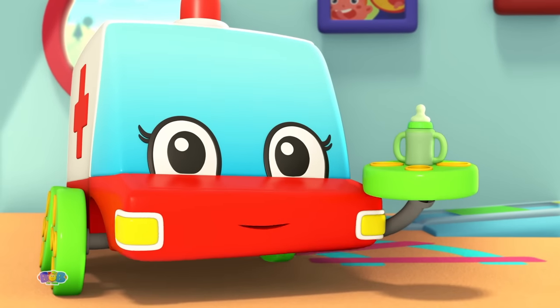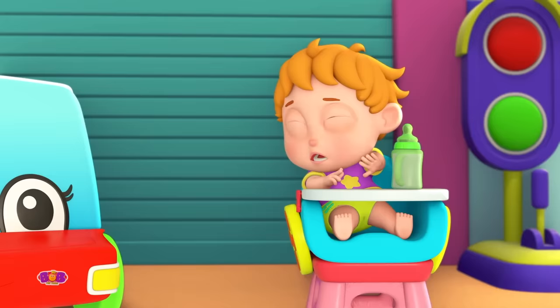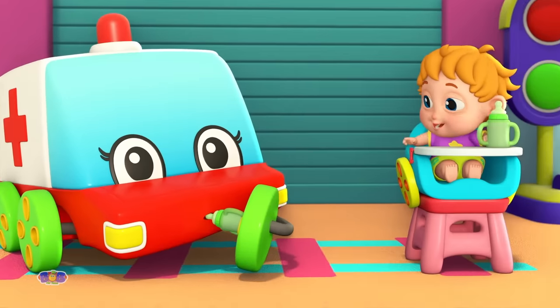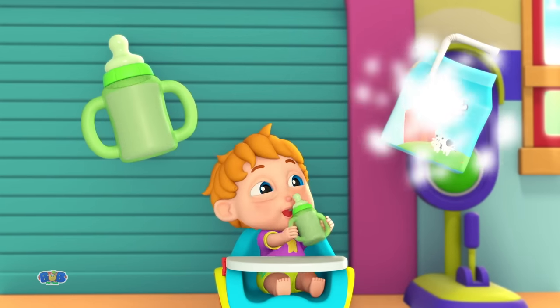This is how you sip your drink. Yum, yum, yum. Sip your drink, it's yum, I think. Yum, yum, yum. With a sip, sip here and a sip, sip there. Here a sip, there a sip, everywhere a sip, sip. This is how you sip your drink. Yum, yum, yum.